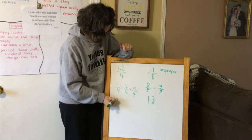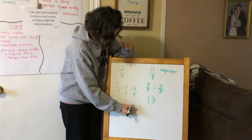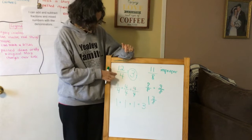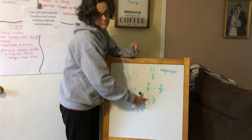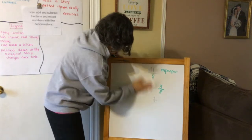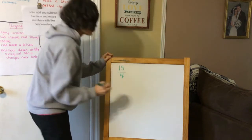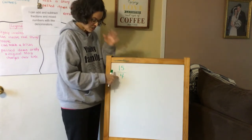Now take a look at it. I have 1 whole, 1 whole, 1 whole. So if I put my wholes together, I have 3. So 12/4 is the same as 3 wholes. This time it's just a whole number. So sometimes your improper fraction will give you just a whole number. Sometimes it will give you a mixed number. Okay? Let's try another one. Let's try 15/4. It's an improper fraction because your numerator is larger than your denominator.